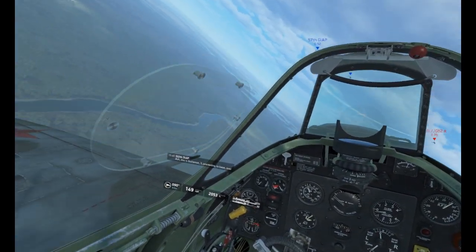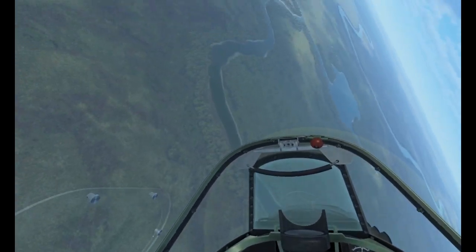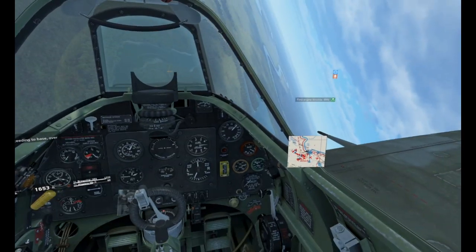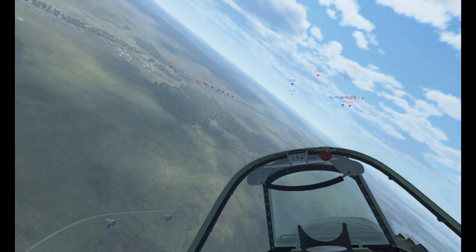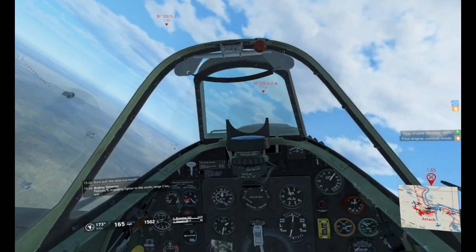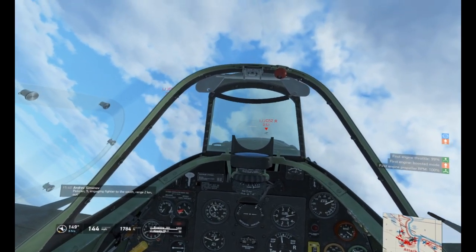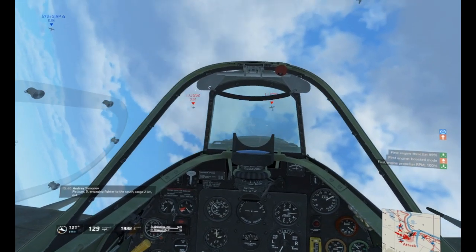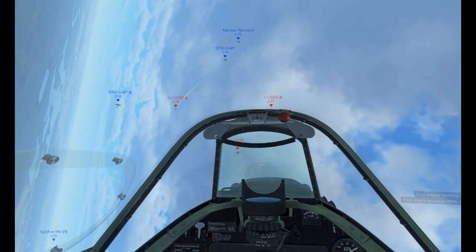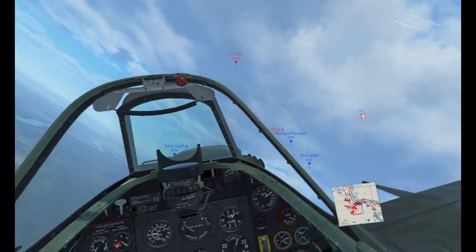Whoa! I've got someone behind me. We did get hit there. Pulling some G's. I think it's this guy here. They're everywhere. Save my weapons. God, this game's amazing. Sim, sorry.